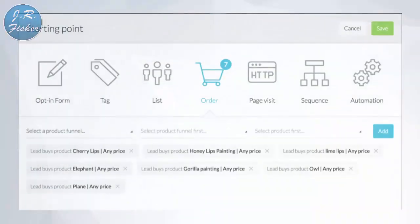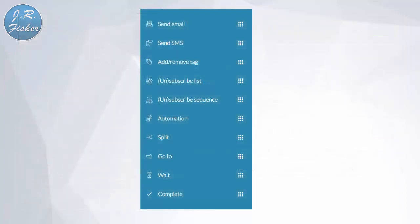Okay, for any sequence, the first thing you have to do is actually establish the rule of what's going to start that particular sequence. Okay, for me, the starting rule was the customer must purchase one of the paintings I have listed on my site. However, for you, it could be somebody opts into a form that gets tagged through one of your automation or visits a page, anything like that. Then once you do that, you're going to set your course of action.